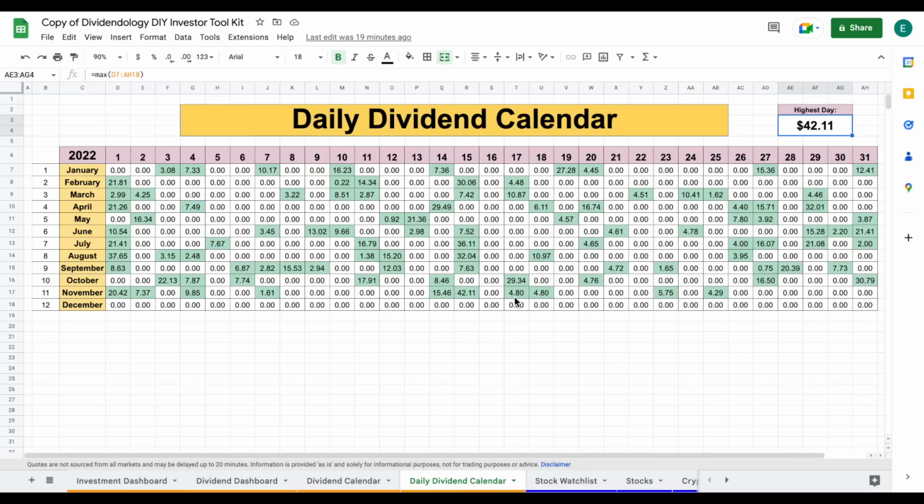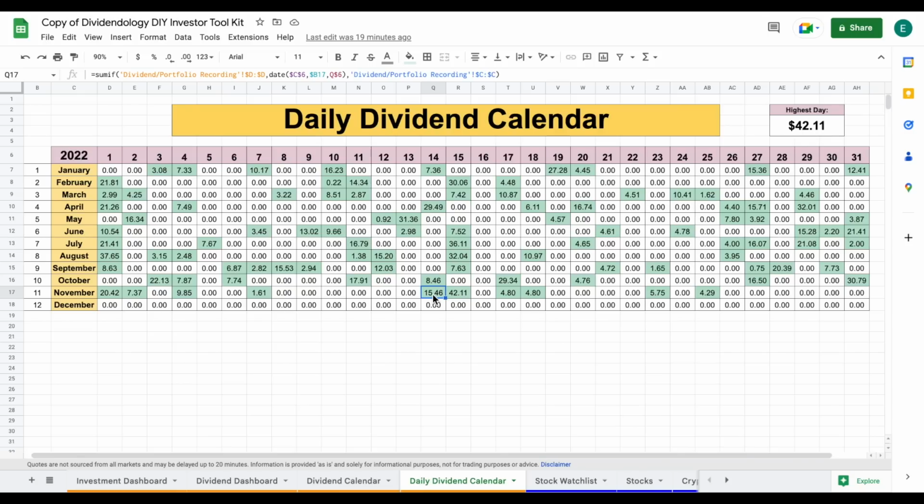We can see, where is it? Right here, it looks like on November 15th, I received my highest amount in a single day of dividends. I received $42.11. Now we can see on November 1st, I received about $20.42. The second, $7.37. Decent day here on the 4th of $10. Smaller day here. Looks like the 14th, $15.50. And then the 15th, like I said, my highest day, single day at $42.11.